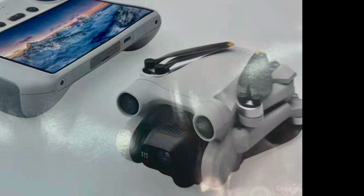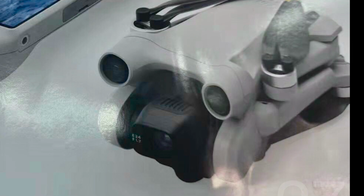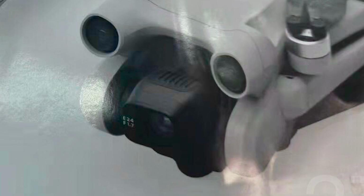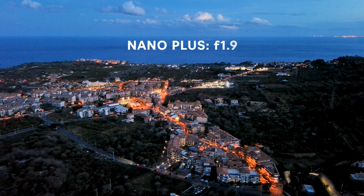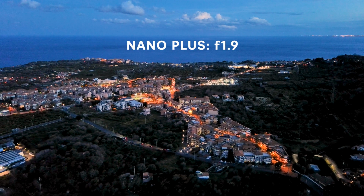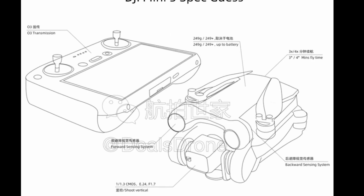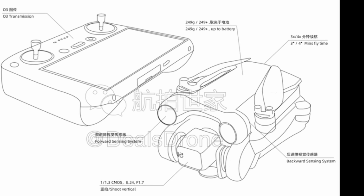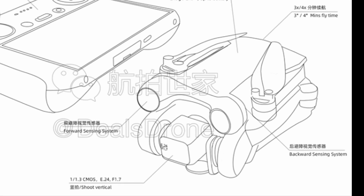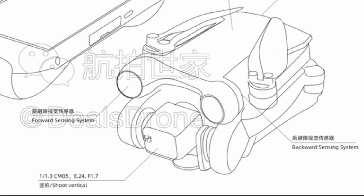About a month ago we saw a picture of the new Mini 3 clearly showing a camera with an aperture of f1.7, much wider than the f2.8 of the Mini 2, in order to compete with the incredible capabilities for night footage of the Evo Nano Plus, which has an f1.9 aperture. At the same time we saw a drawing by Deals Drone confirming the aperture and indicating a sensor size of 0.77 versus the much smaller 0.43 of the Mini 2.